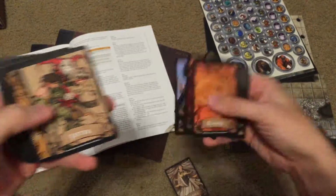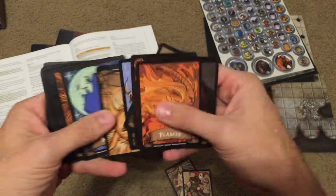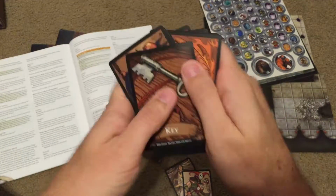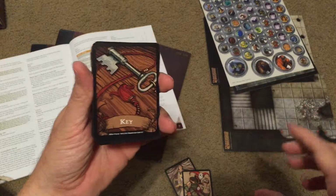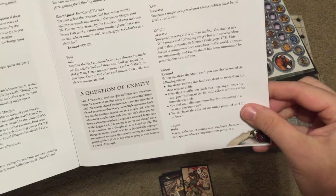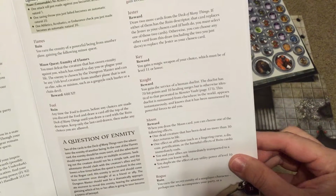Balance might be a good one. Let's look that one up. Jester. So if you drew this one, you'd be pretty excited. Jester. I want to look up Jester. Let's see. Draw 2 more cards. Oh, man. That's risky because some of them are really bad.